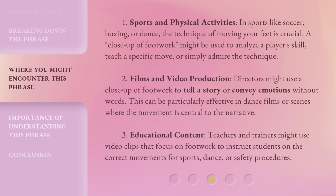2. Films and video production. Directors might use a close-up of footwork to tell a story or convey emotions without words. This can be particularly effective in dance films or scenes where the movement is central to the narrative.